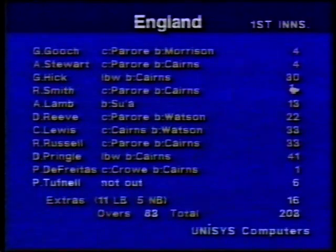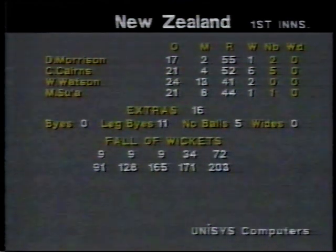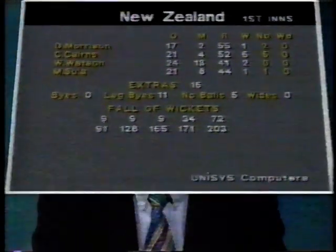So England did well to go from 146 for 7 overnight to be all out for 203. Derek Pringle, last man out, for the team's top score of 41. Looking now at the New Zealand bowling figures, headlined by Chris Cairns, best ever performance in Test cricket, 6 for 52, 2 wickets for Willie Watson, and 1 each for Danny Morrison and Murphy Sewer.